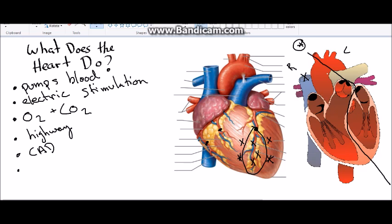It's just the cells in your heart dying because of not enough oxygen. So I wanted to talk about that because it's very prevalent in our world today. We're seeing more and more of it. And there are ways to decrease your chances of getting this disease.